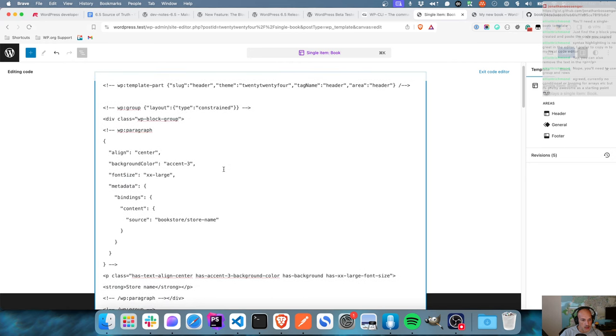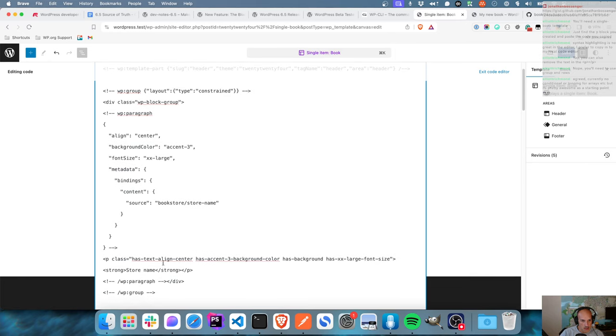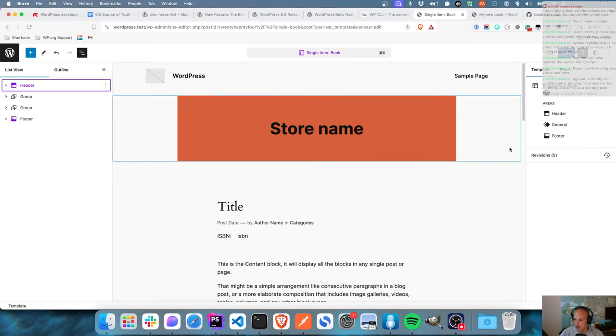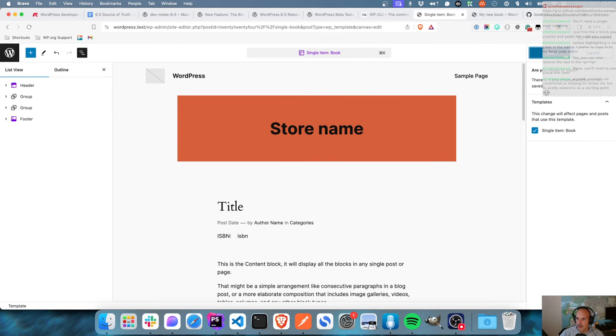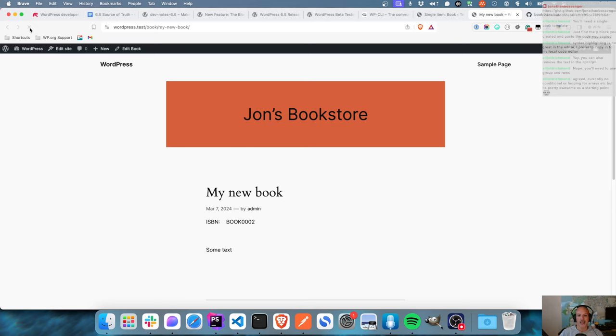Okay, so we've got the paragraph. Still aligned centered and all that. Okay, that's still got store name. So I want to see now what this looks like. Okay, so that still has store name. So let's save this and see what happens. Hey, it's John's bookstore. That's kind of cool.